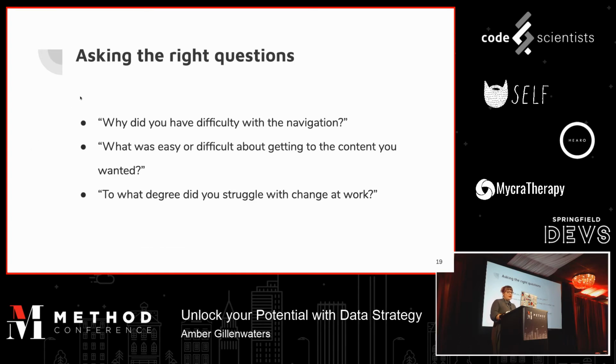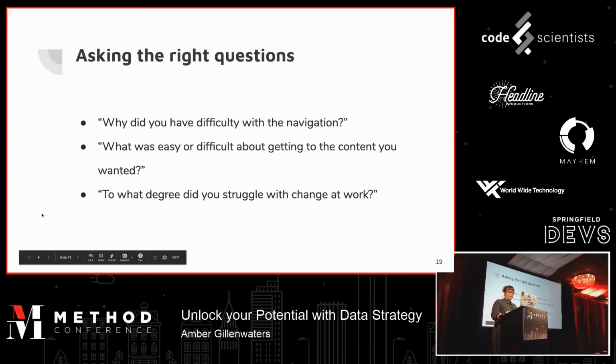So something like, why was this difficult? Or to what degree did you struggle with change at work? It assumes that people did struggle with change at work and maybe weren't very happy with it. So a better one would be this middle question: what was easy or difficult about getting to the content you wanted? How did you feel about change at work?